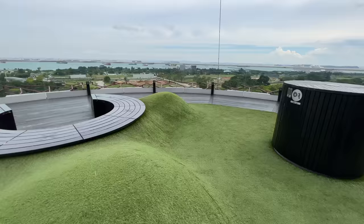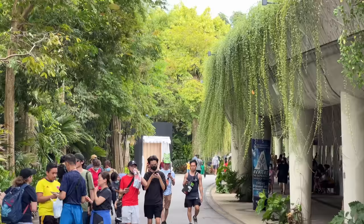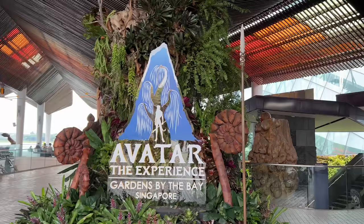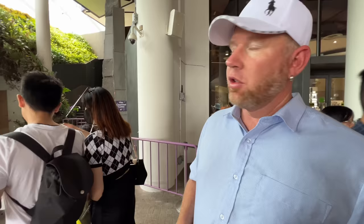And remember, this is just one area of Gardens by the Bay. What we're gonna do now is go to another exhibit here, which also has an additional entrance fee, but it is called the Cloud Forest Avatar World. So we're going in the Cloud Forest.